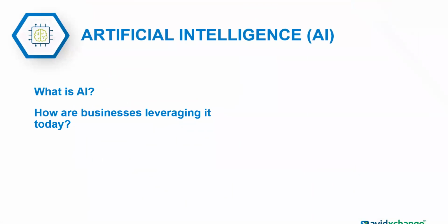Okay, so artificial intelligence, what is it? It can be defined as machines or computers mimicking cognitive functions that we associate with the human mind. An example of that is learning and problem solving, or any computer or IoT device that perceives its environment and takes action based on its learnings and acts to increase the chances of successfully achieving a goal.